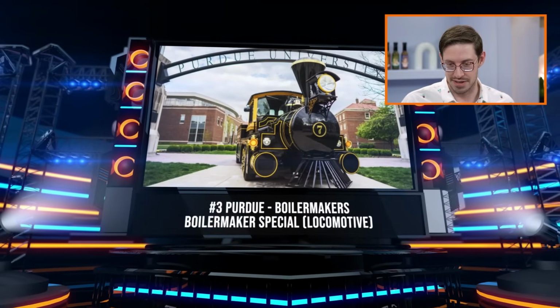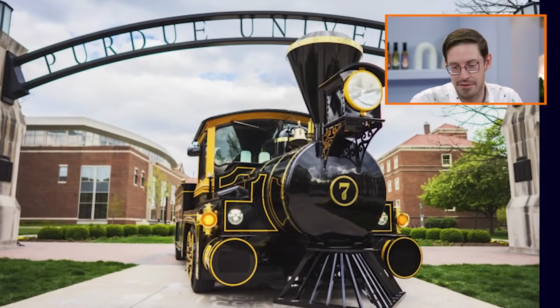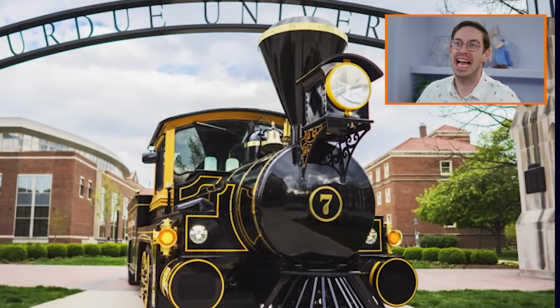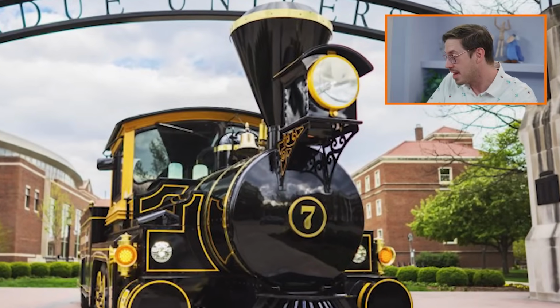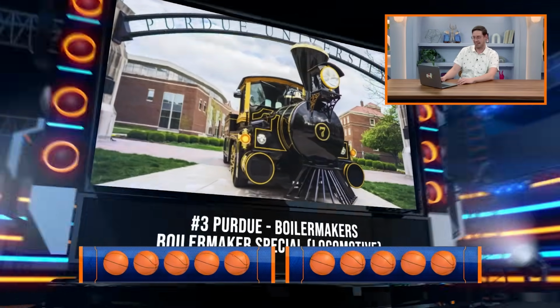Purdue Boilermakers. This is the Boilermakers special. It's a train. Well, we have found the winner. This train obviously is a modified truck so that it can go without tracks, but where does it go in a basketball game? Does it have a face? It's just a big light bulb? Yes, Purdue. It's brilliant. 10 out of 5 basketballs. This is so funny to have a train be your mascot.